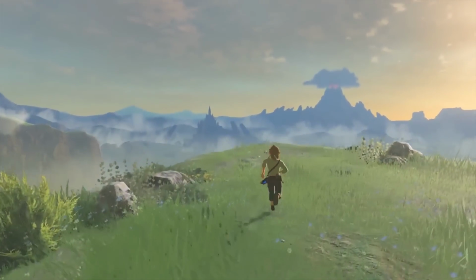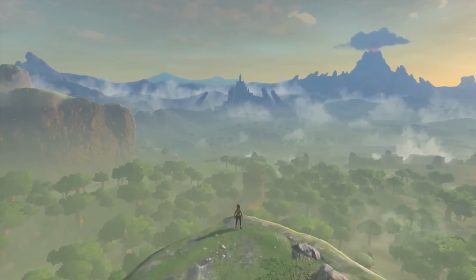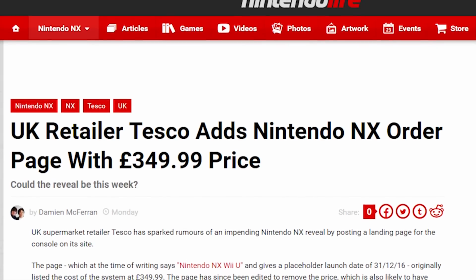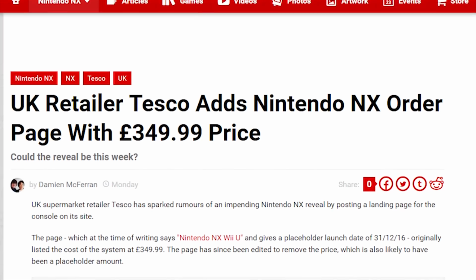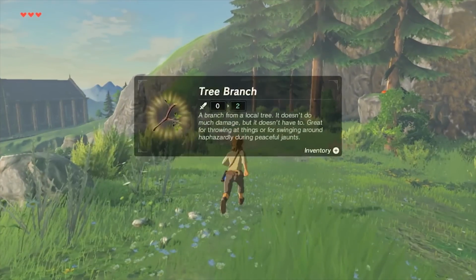By all appearances, it seems we're rapidly approaching the official reveal of the Nintendo NX, which is rumored to be sometime in October. Why else would, for instance, retailers begin to put up pre-order pages for the system on their website now? And that is what has happened. Leading UK retailer Tesco have put up a pre-order page for the Nintendo NX, and they originally had a price of £349.99 listed for the machine, something that seems to have long since been edited out via Nintendo Life.